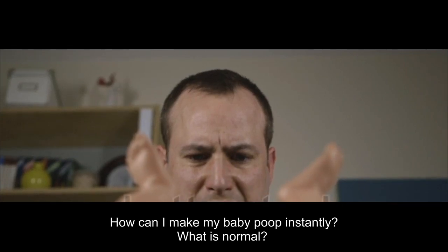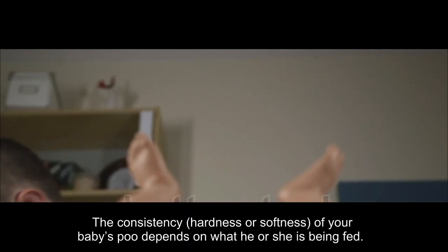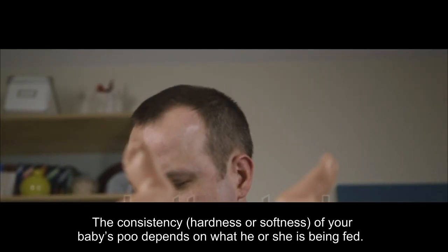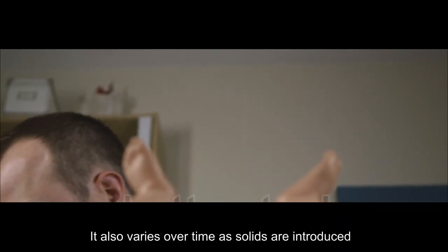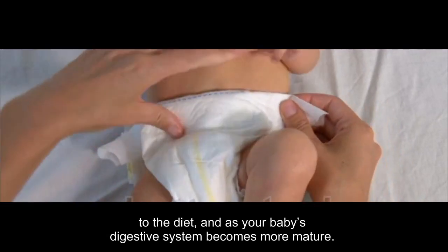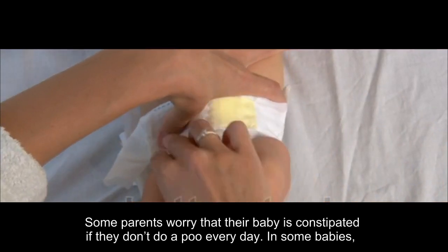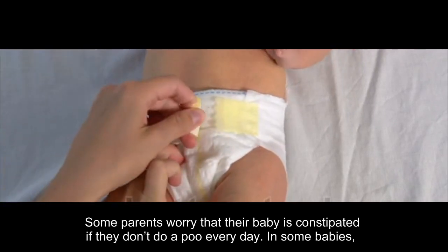How can I make my baby poop instantly? What is normal? The consistency, hardness or softness, of your baby's poo depends on what he or she is being fed. It also varies over time as solids are introduced to the diet, and as your baby's digestive system becomes more mature. Some parents worry that their baby is constipated if they don't do a poo every day.